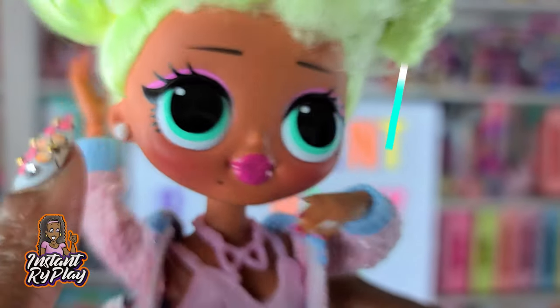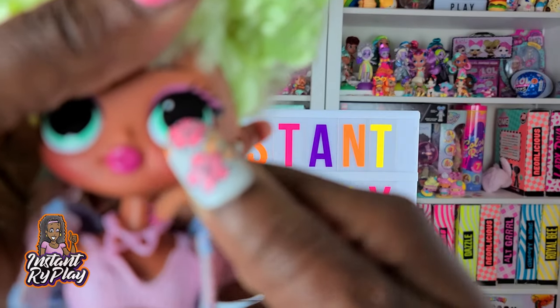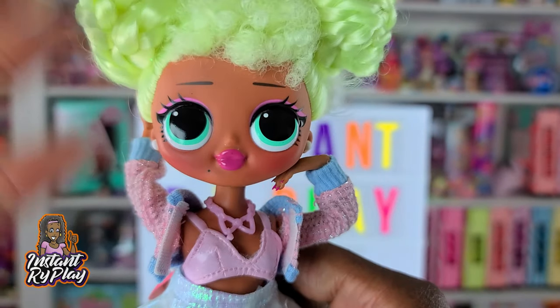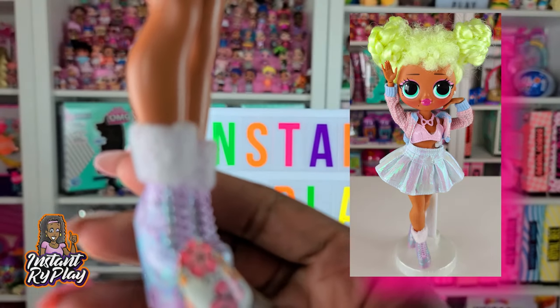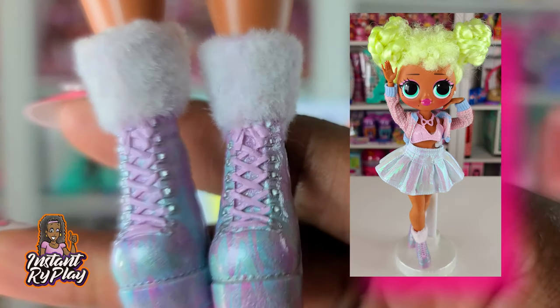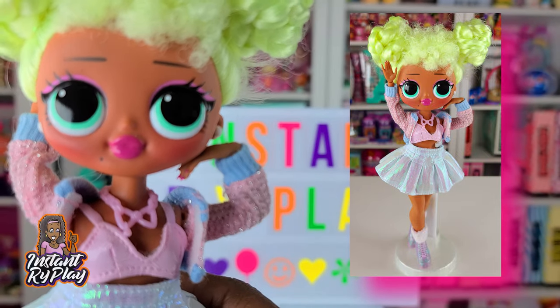And I love these little button-like earrings. They go with all kinds of different outfits and stuff that I do for my girls, so I think that looks cute for Lady Diva. And her shoes, she has on Snowlicious's shoes, and these shoes are fab. And so guys, this is the look that we have for Lady Diva.